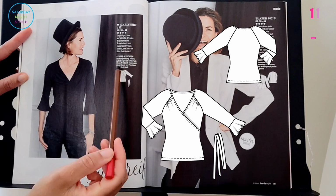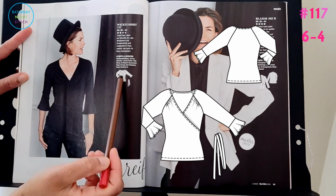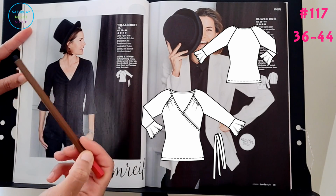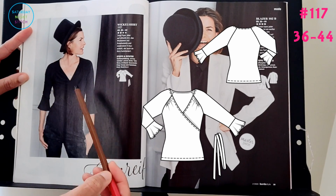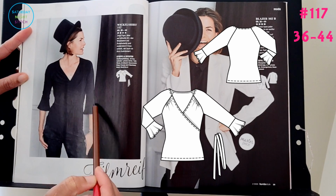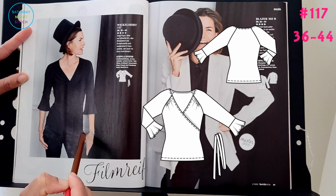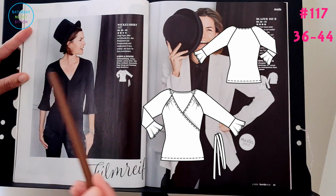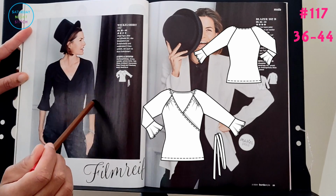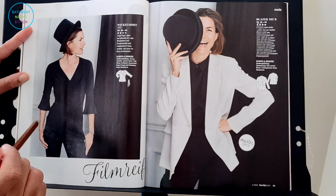First of all, this wrap top or wrap-looking top. And I love this. It's got raglan sleeves. It's got some gathering at the front, which is always uber nice and very flattering, I think. And it's got these gently fluted sleeves at the elbow, which is pretty awesome. I like fluted sleeves, but I don't like them at my actual wrist because when I actually use my hands, they do get into stuff. So I love that I don't have to make that adjustment. So this is really high up there for me.